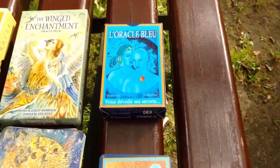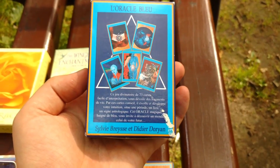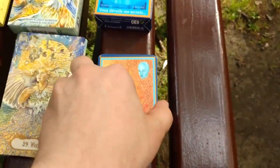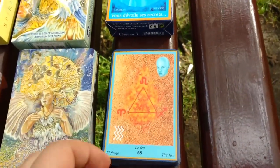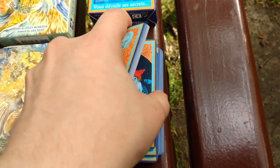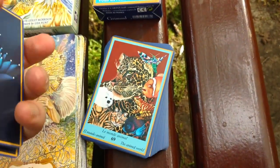And that one was a big surprise. It's Oracle Bleu, by Sylvie Breysse, maybe, and Didier Doryan. It's a strange deck, I must say. I thought I wouldn't ever get it, but I saw a review of it, a card by card walkthrough of all cards. I was just falling in love, even without having it or reading more about it.